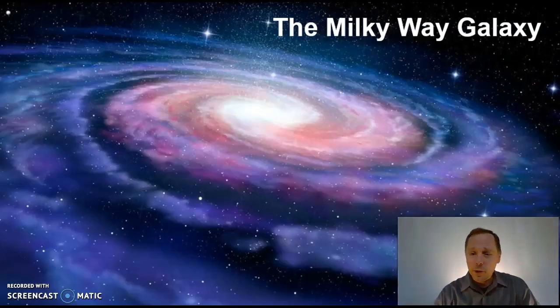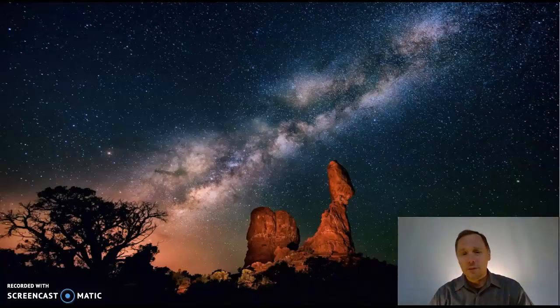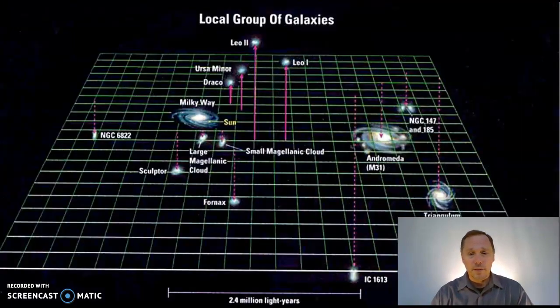Our home, the Milky Way galaxy. Our solar system is somewhere halfway between the edge and the center, maybe somewhere about here. And we cannot see this point of view. We are in the Milky Way galaxy. This is just a painting. What we can see is just kind of a smear across our night sky. If you're somewhere really dark, you might be able to see the Milky Way galaxy.